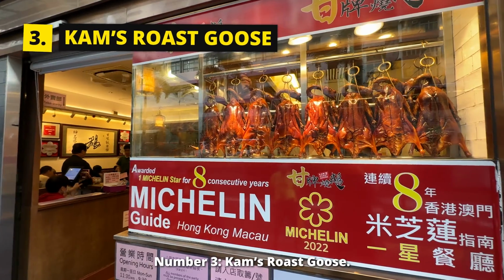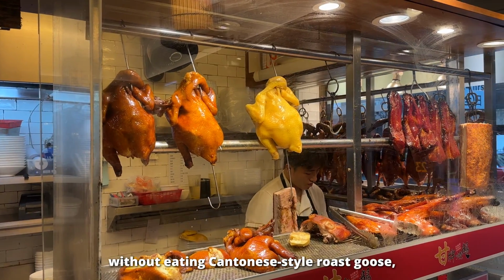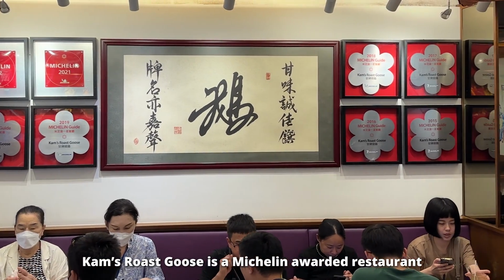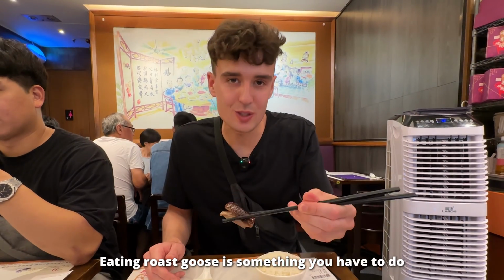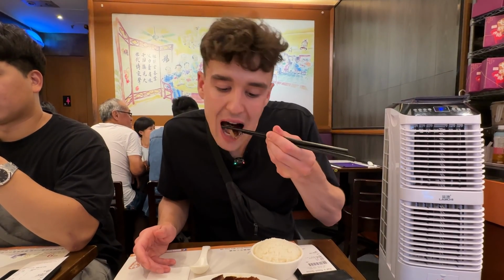Number 3. Cam's roast goose. If you travel to Hong Kong without eating Cantonese style roast goose, did you even go? Cam's roast goose is a Michelin awarded restaurant in Wan Chai with arguably the best roast goose Hong Kong has to offer. Eating roasted goose is something I have to do whilst visiting Hong Kong, so let's give it a bite.